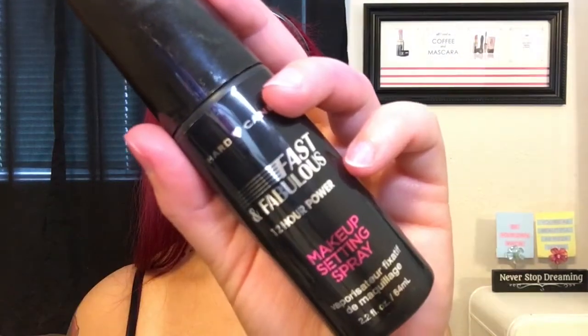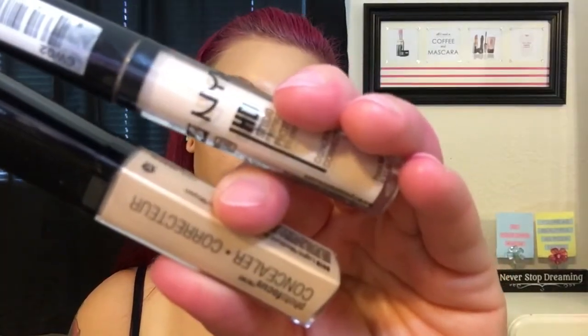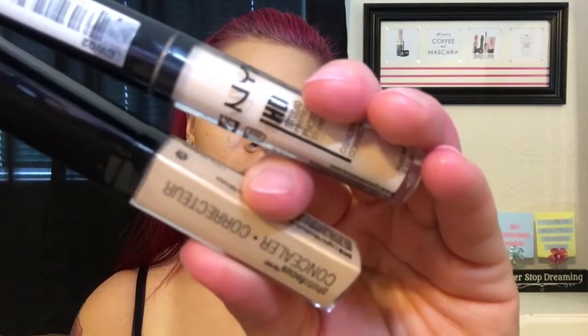So my little secret tip to make it last forever is I take my setting spray and I spray after the foundation is done. Then when I head into concealer, it actually just makes it adhere better to my skin. And then even when I set with a powder, I just feel like everything is locked into place.